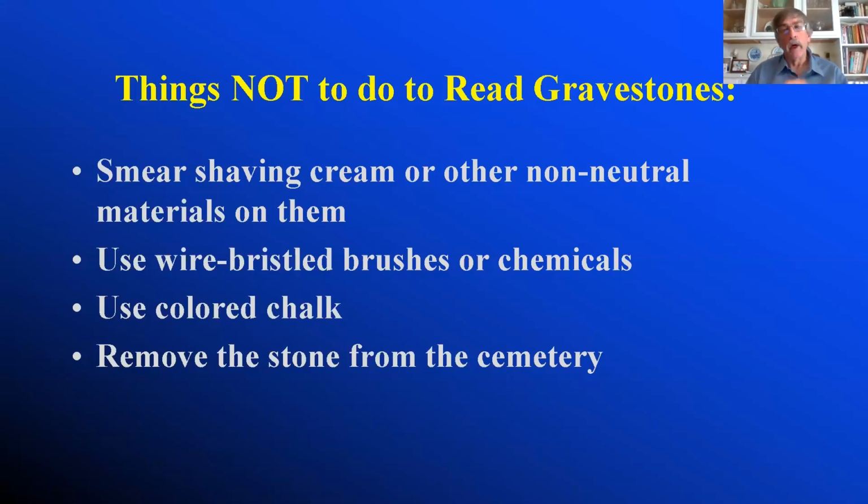Many people just, well, obviously I'm a descendant and I know what's best, so I'm going to remove the stone from the cemetery. Well, it wasn't meant to be removed from the cemetery unless the bulldozers are waiting until you're done. But the next person that comes and wants to find the information won't be able to find it because you've taken it away.